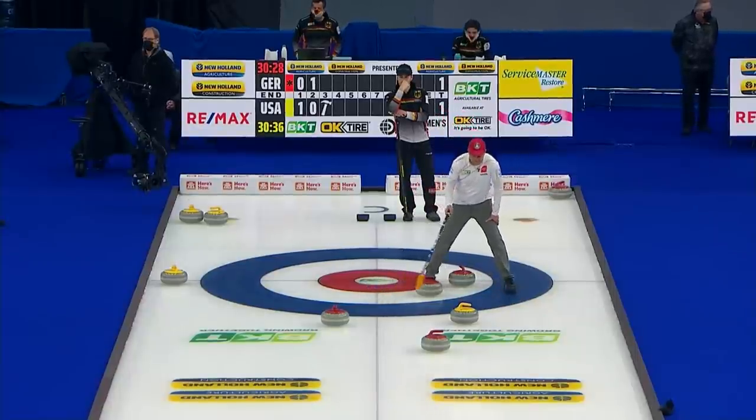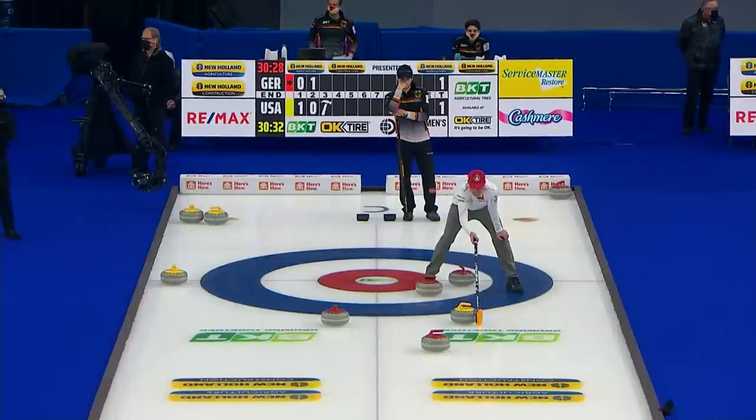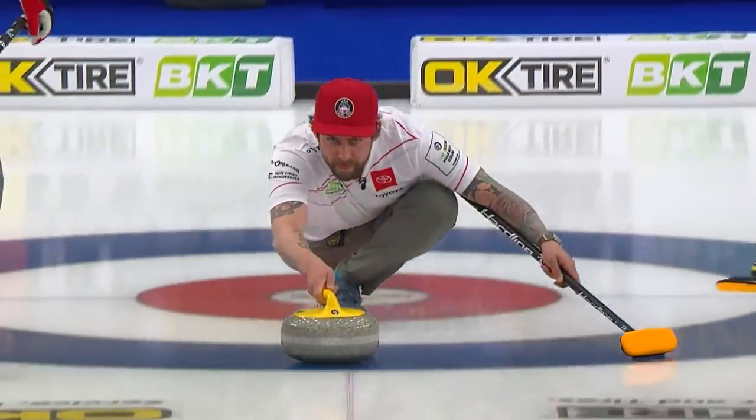Two-thirds to three-quarters. I find John really talks himself through a lot of this. Some skips will keep it in their head and put the brooms down playing this way. He's talking out loud to make sure of different options. This is a terrific team for television. Yes, absolutely, they lay everything on the table.